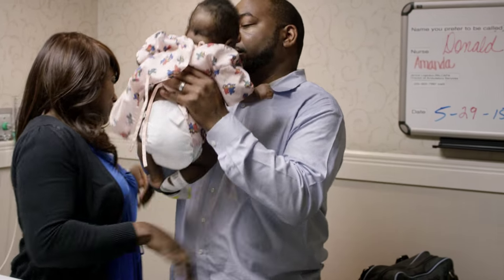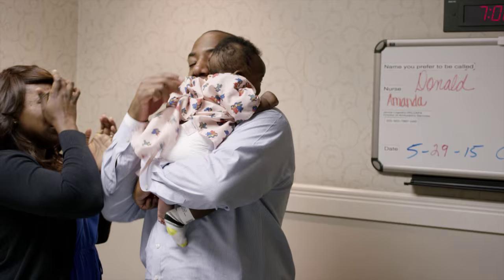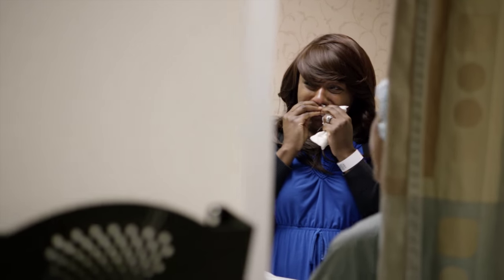Everyone knows the risk involved in any surgery. So that's very stressful and a lot of anxiety associated with it.